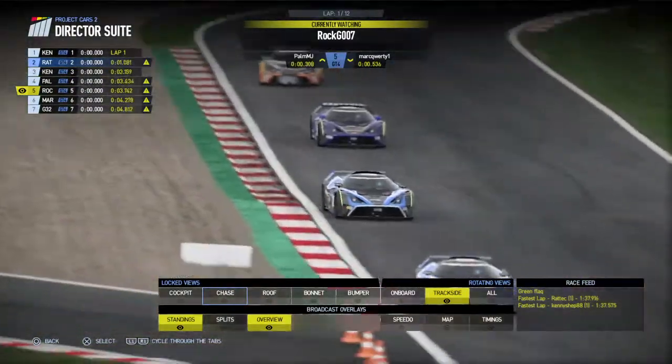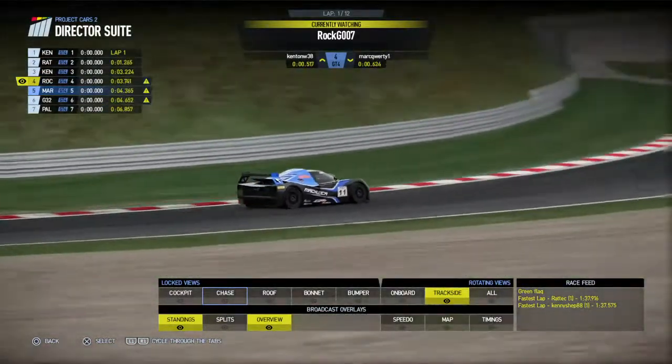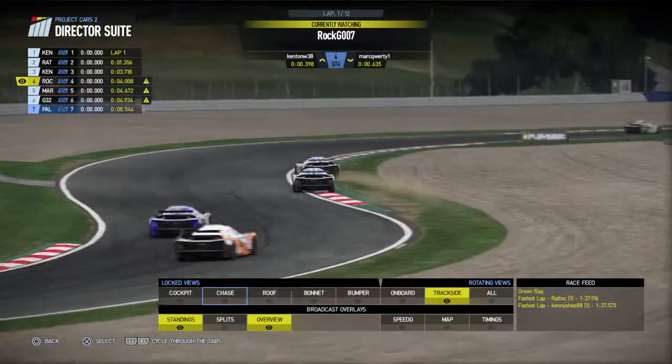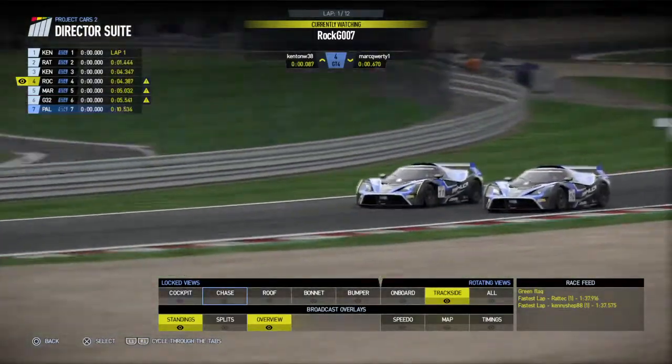Ooh, we've got someone spun there. That's Palm. I think Palm's dropped down into fifth place. Palm now at the back in seventh place. So the two orange cars now in sixth and seventh.